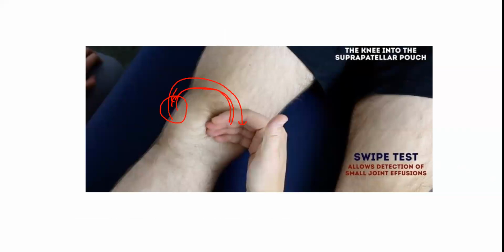Is this clear for everyone? And normally, Dr. Rekha, we usually stand on the right side of the patient most of the time. Yeah, so the left hand will be on the upper side. That means with the left hand, you're going to bring all the fluid from the thigh down to the patella, and with the other hand, you will be doing the swipe test.